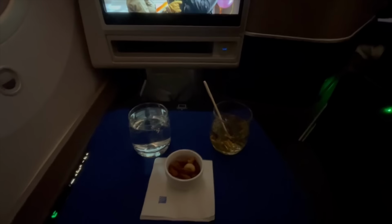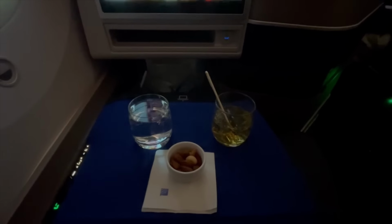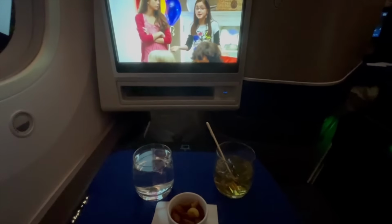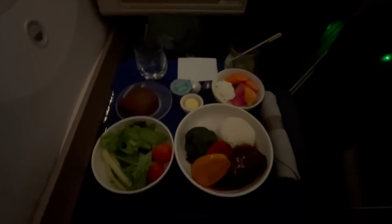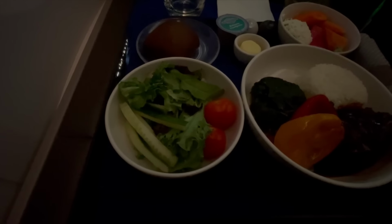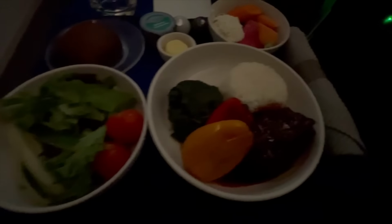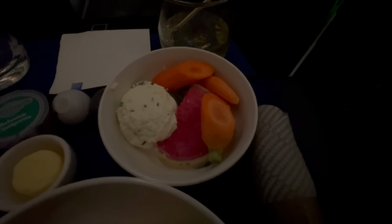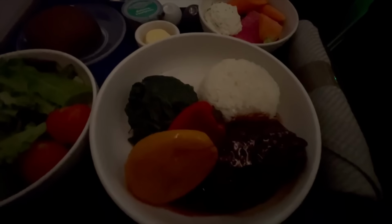Dinner kicks off with a bowl of warm assorted nuts and a glass of bourbon. A water too, of course, as staying hydrated is 95% of your key to success on a long flight. Dinner is presented all at once rather than course by course. I got the radish appetizer, and the meal comes with a side salad, a roll, rice, and roasted peppers.